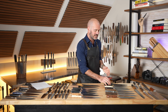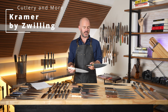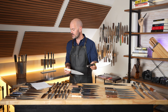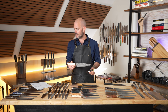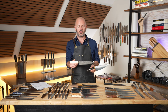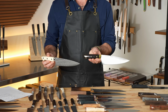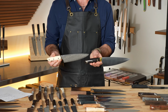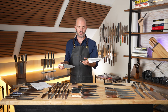Okay, next up, I have two different Kramers. This is the Carbon, which is coming in at, I don't think I wrote that one down. I think it's like $300 or $400. And then we've got, oh wait, yeah, so the Carbon is $300 and then the Cumulus is $400. This is a carbon steel blade. What's important to note about the Carbon here is that this is high carbon steel. It looks like stainless steel, but this can rust and patina, and requires a lot of care.